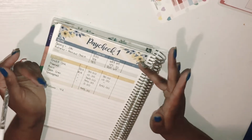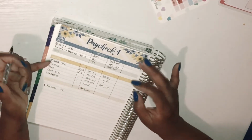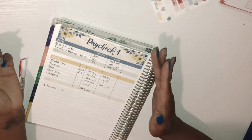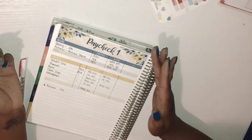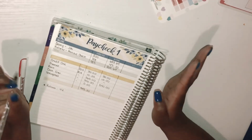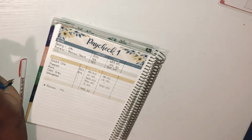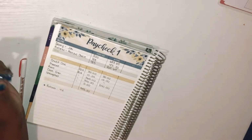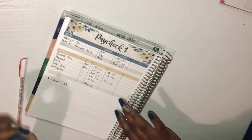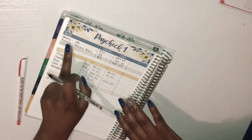So this paycheck for the most part is pretty short, because I didn't go ahead and write out exactly all my expenses, but well, I already kind of filled it out, so I don't know why I did that. I think I was just getting ahead of myself, just to see where I was at. So we'll just go through everything, even though it is what it is.